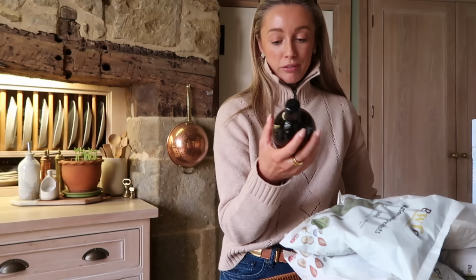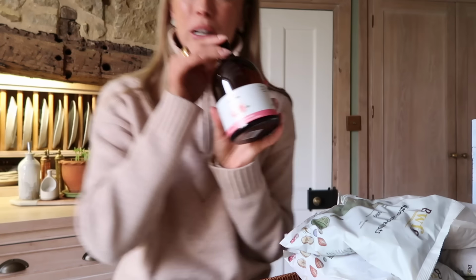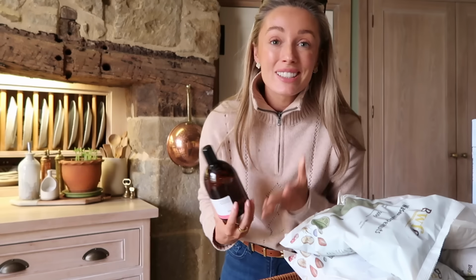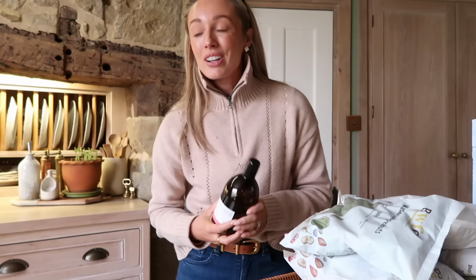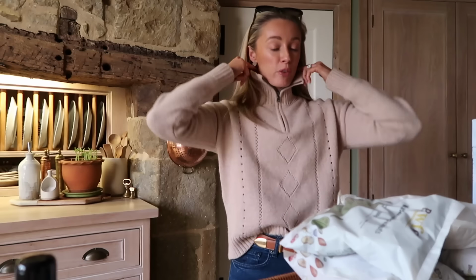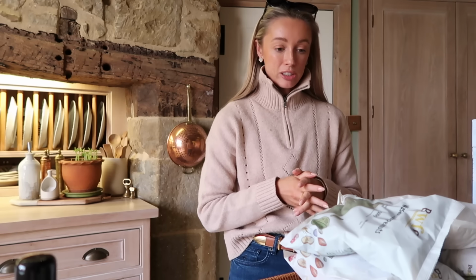For the first time ever, I've added a rose water into my order. It's an organic rose water, and I'm just gonna pour it into a little misty bottle and use it as a face mist, because when you're out in the garden, or if you've been anywhere, you just want a little bit of refreshing, and that is the most natural and calming thing that you can spray your face with.